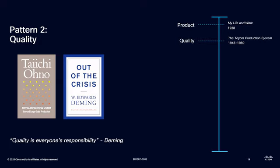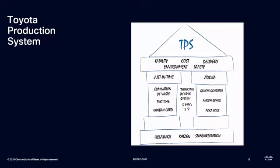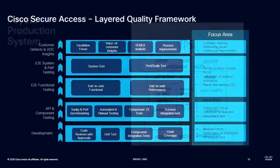I love this quote from Deming, who brought the Toyota production system to America in about the 80s with this book, Out of the Crisis. America was having a huge crisis with manufacturing and quality problems, and Deming brought this philosophy and these concepts of the Toyota production system to our own manufacturing systems here in America. And that idea that quality is everybody's responsibility, that it goes up and down the stack, that there's no quality checkpoint with a metal detector at the end, that quality is built into every step along the way, is so important to us with Secure Access.